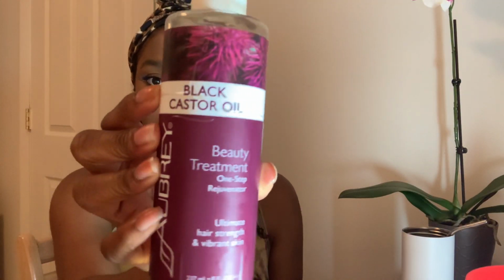Recently I picked up some black castor oil. Black castor oil is all the rave. Everybody's talking about how amazing it is for their edges. Girl, it grew my edges back. And they talk about how good it is for growing your hair. And since my goal is to get waist length, I'm about 3 inches away. You can't really tell because of these twists. Maybe if I pull it down, you can kind of see. But this has been something new that I've added to my regimen to try to increase my growth. So I just put it on my fingertips and I massage it in. It comes in this purple container, and it says ultimate hair strength and vibrant skin.